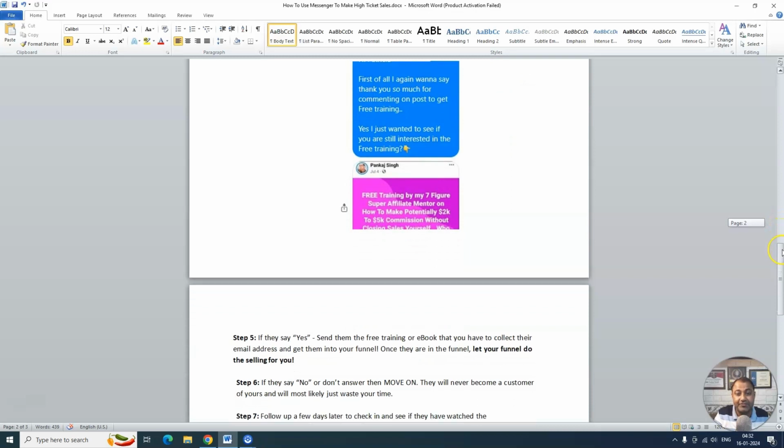Now in the fifth step, if they say yes, send them the free training or free ebook that you have promised them. When you are giving free access to the training, first you collect their emails. And how do you collect their emails? With a two-step sales system. By the way, if you don't know what a two-step sales system is, I have done a training on that, so you can go and check it out.